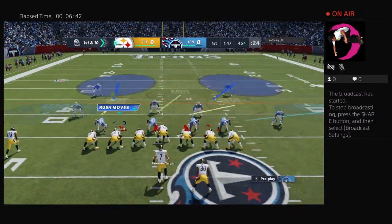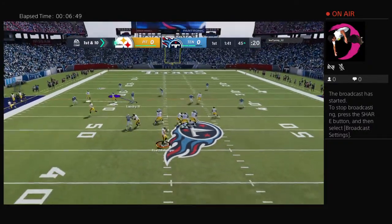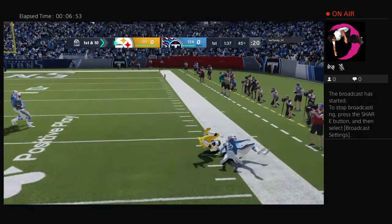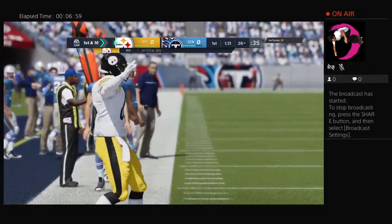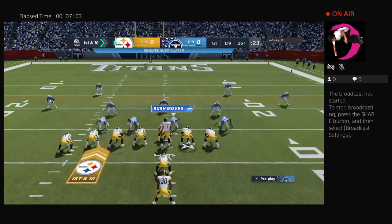So operating from Tennessee territory now. Here's 1st and 10 at the 45-yard line. Out of the gun, it's Roethlisberger. He's got the first down here inside the 30. And he'll be taken down at the 26. Another big gainer that time. This one goes for 19 yards. First down, Pittsburgh.